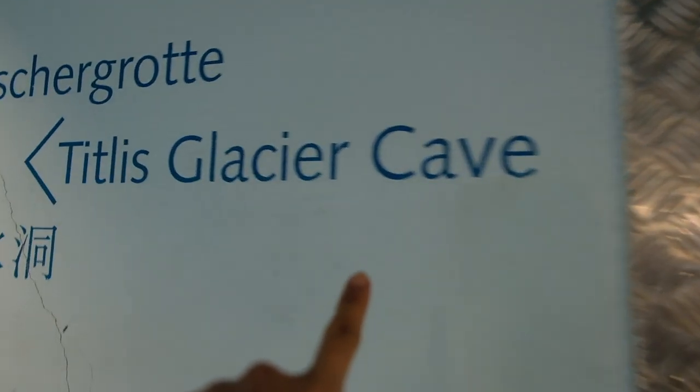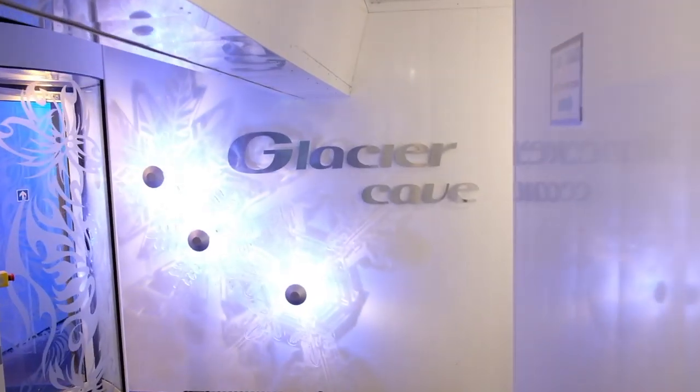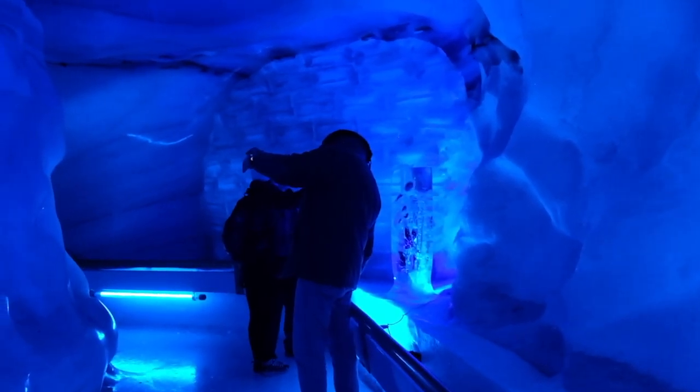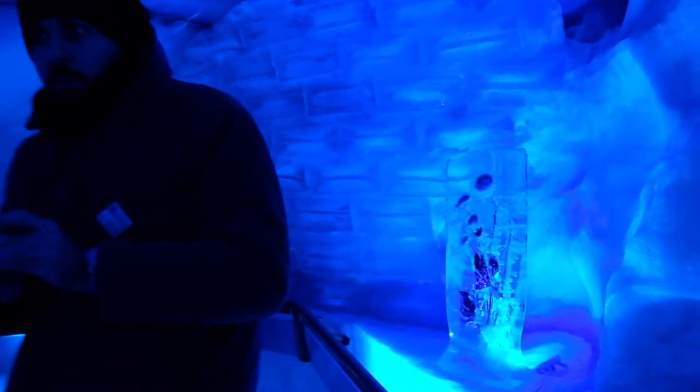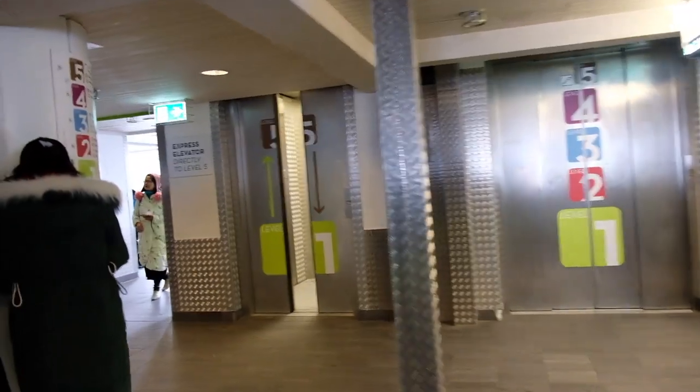Titlis Glacier came. Let's do this. Look at that. Super cold. That's the Glacier Cave. It's nice. Express elevator.